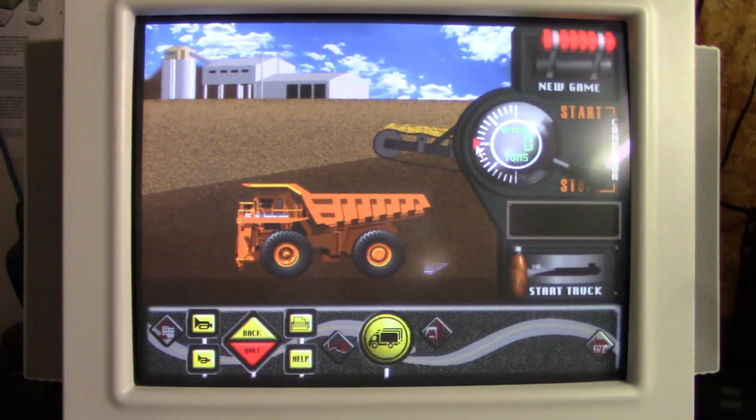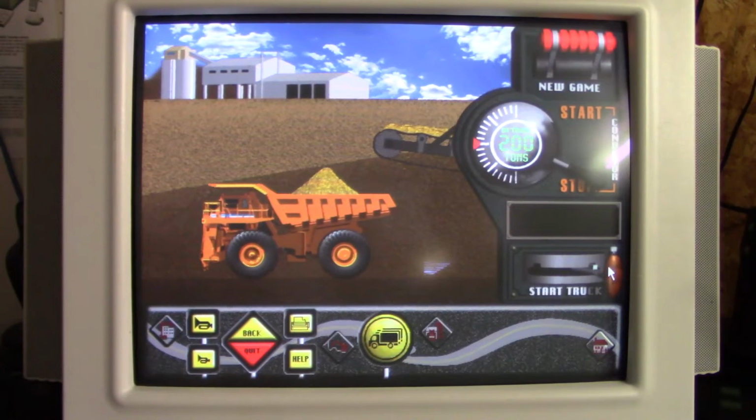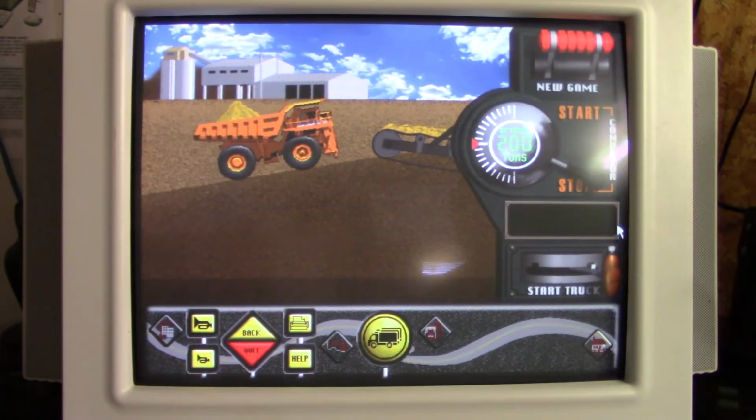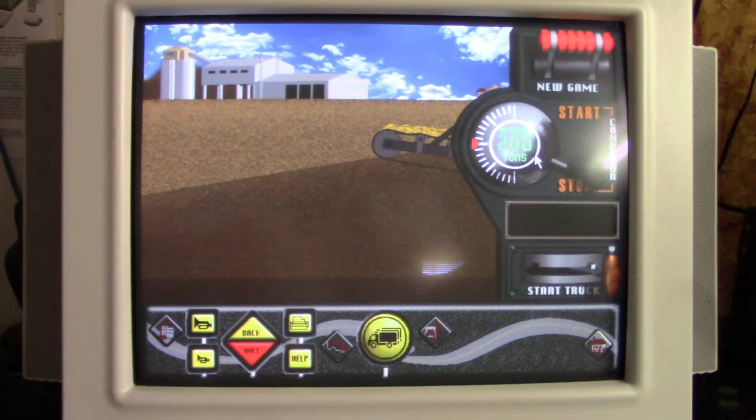In this game, you gotta get just the perfect amount of grain into the back of this dump truck so it can make it up this hill. If you have too much, it won't make it up the hill, but if you have too little, it'll just say, not enough. So, again, you just gotta use your best judgment. Okay, made it up the hill, but was this enough? And it was! I'm honestly surprised. No new game. Let's go to another one.